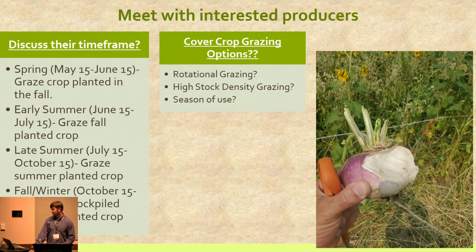So, there's rotational grazing, there's high stock density grazing, and the season of use, I should have probably put it in that other side, but a season of use is just when do they want to try to implement these covers into their system.